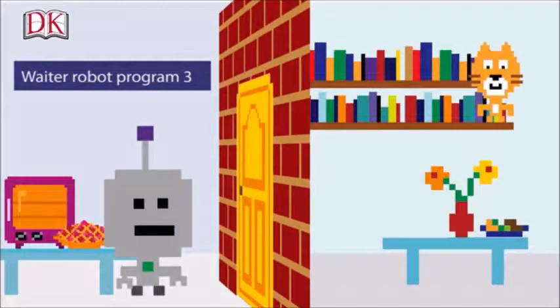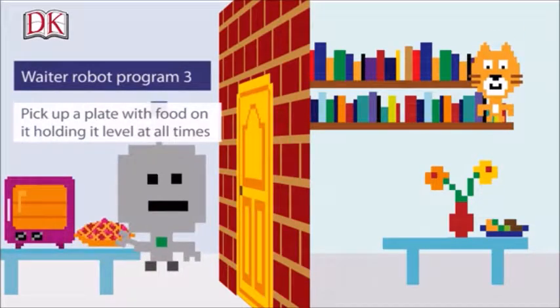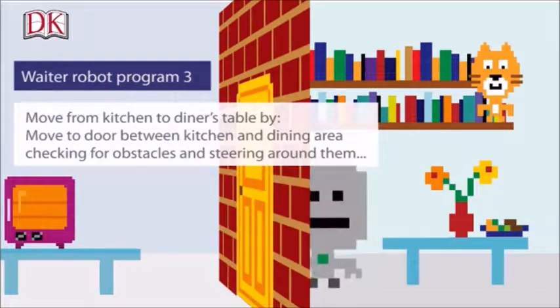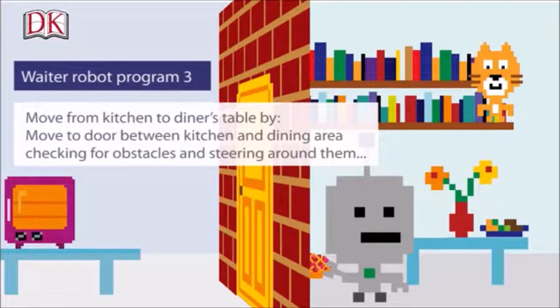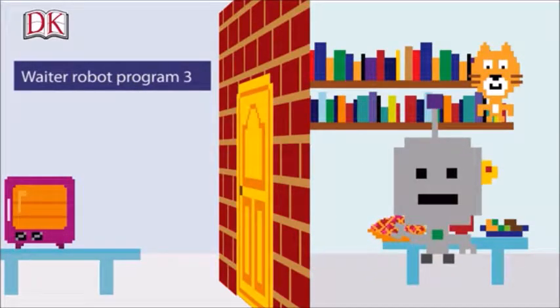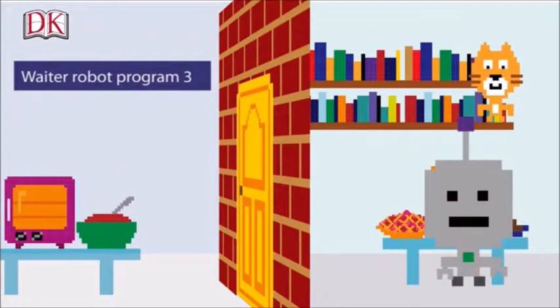Waiter Robot Program 3. 1. Pick up a plate with food on it, holding it level at all times. 2. Move from kitchen to diner's table by move to door between kitchen and dining area, checking for obstacles and steering around them. 3. Put plate down on the table in front of the diner.